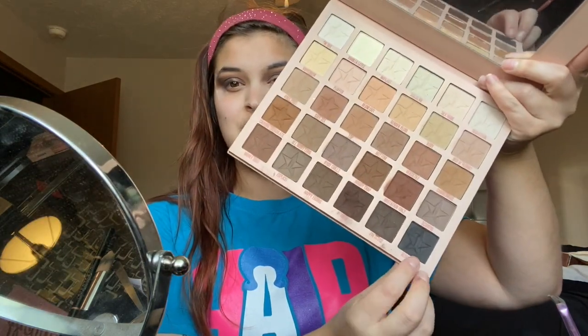And then we will go in with those crease shades and blend those all together. But this is just going to help blend out that Orgy shade. So now I'm going to take the shade Glory Hole right here. And I am going to put this in the outer V just to smoke out this look even more.